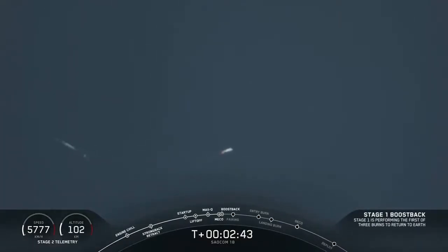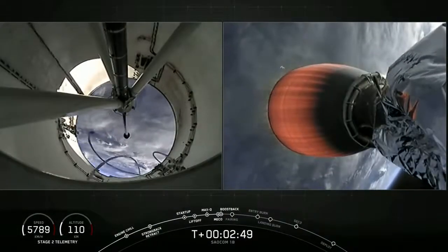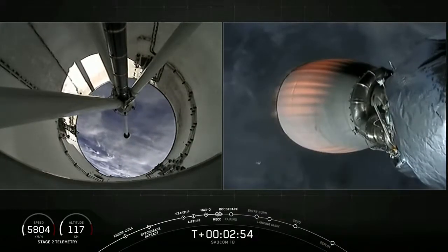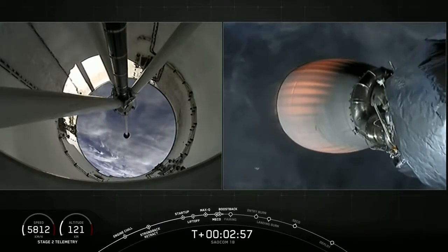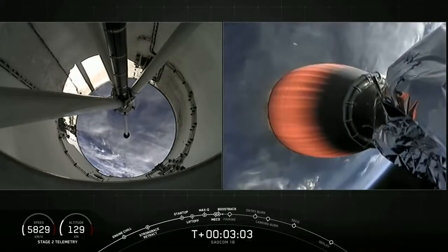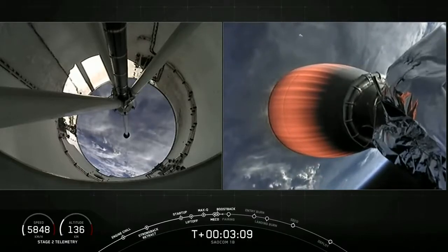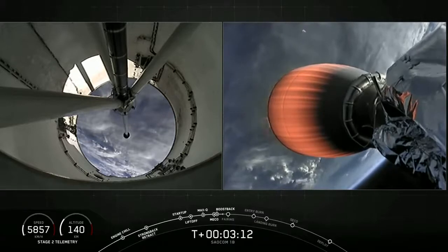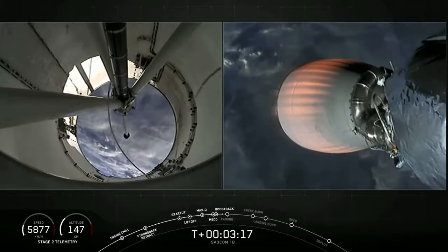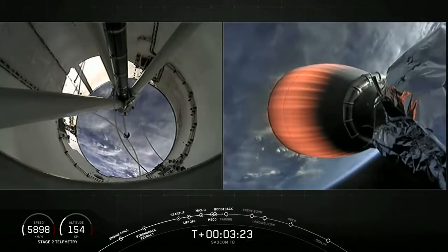This boost back burn will last about 40 seconds. And so you see it on the left-hand side of the screen. On the right-hand side, you will see our second stage carrying those 3 satellites to orbit. And coming up next in about 20 seconds, that boost back burn will end, and then we'll have our fairing deployment. Stage 1 boost back shutdown. All right, one of those landing burns, the boost back burn, has successfully ended.